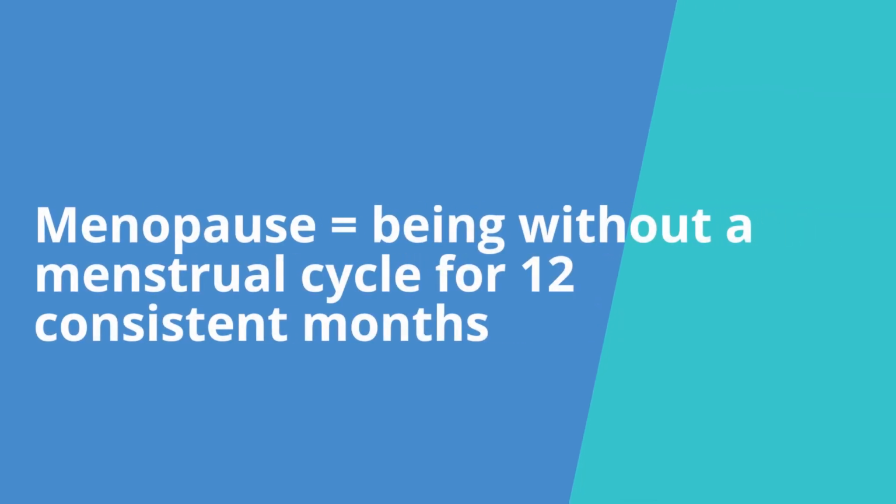Menopause is actually defined by being without a menstrual cycle for 12 consistent months. That means you've got to go 12 consistent months, not 3 months and a month off and then start back. It's 12 consistent months that you've had no menstrual cycle, so that you know.